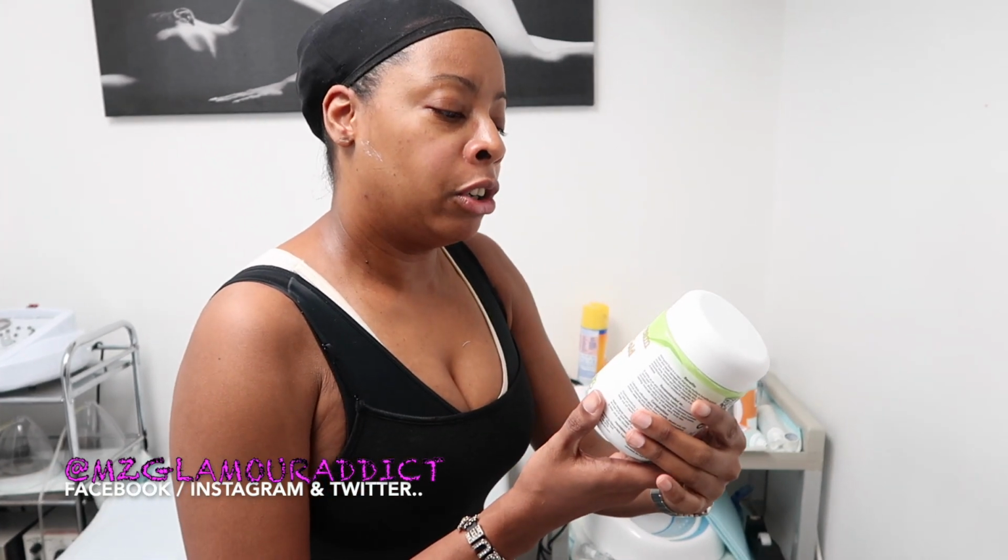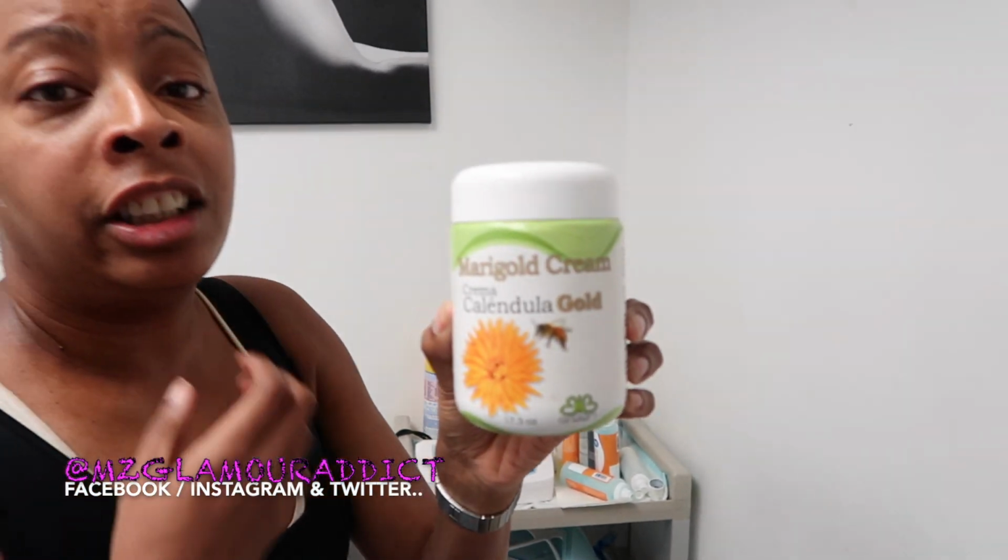They use the ultrasound machine, not the cavitation machine like you've seen when I got the BBL, the body done. The ultrasound machine for underneath my neck. And she also said that I can still do the red light frequency. And they also use this Marigold cream here, looks like this, to massage underneath my neck.